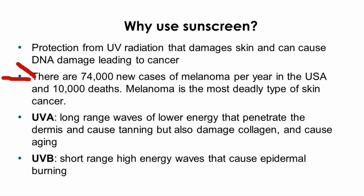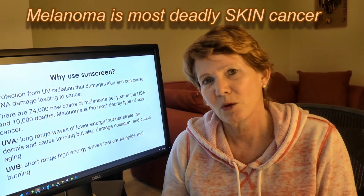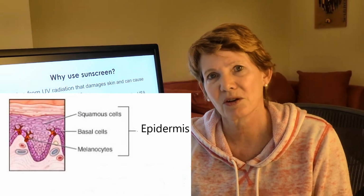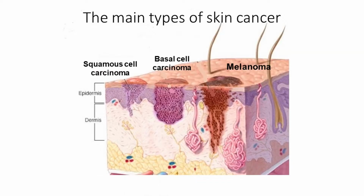There are 74,000 new cases of melanoma each year in the United States, and there'll be 10,000 deaths. Melanoma is the worst of the cancers, the most deadly of the cancers, but there are a number of other types of cancers as well. So protecting from the sun is important.